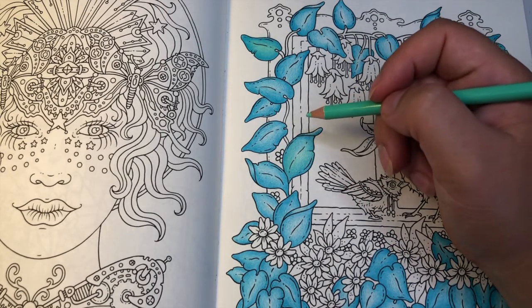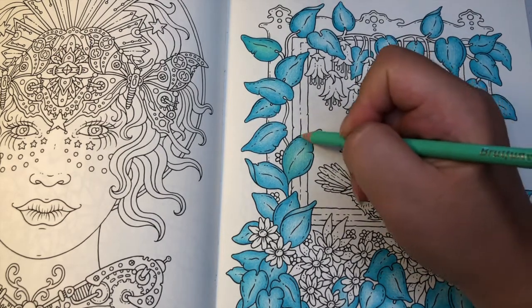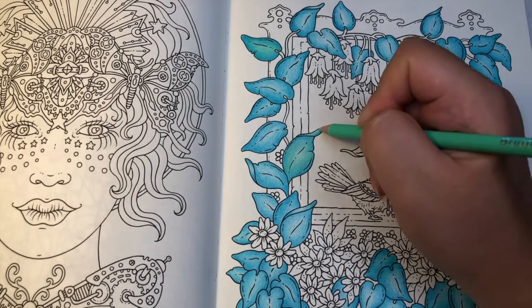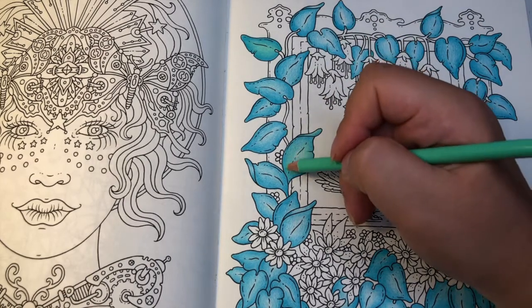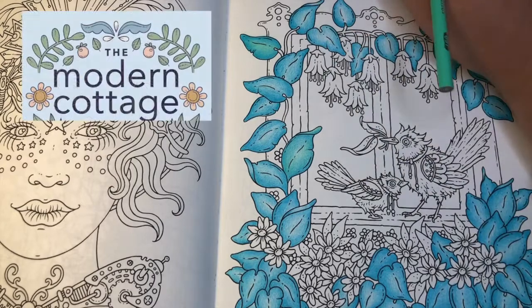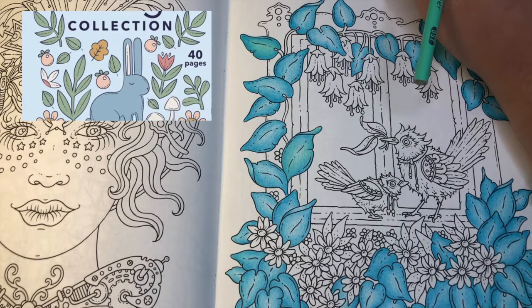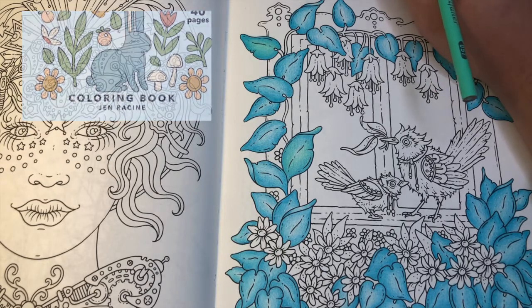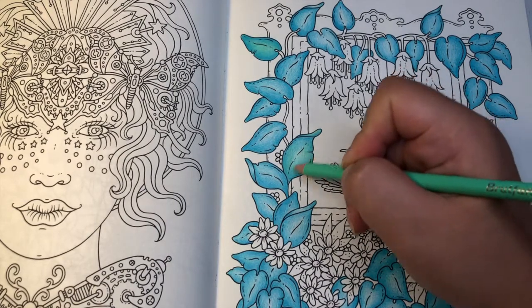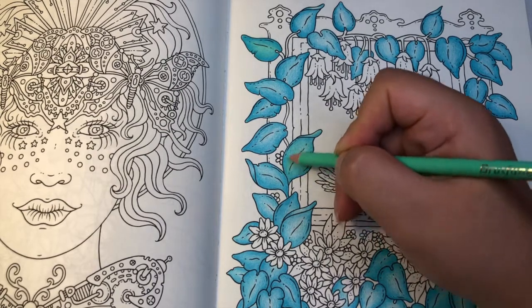So the first book I'm going to talk about is by Jen Racine. And I know she has a couple other books. A couple of them are actually really popular here on ColorTube, YouTube for coloring, whatever you want to call it. The one I have in mind is called the Modern Cottage Collection. There are 40 pages in there, and if you go on Amazon, you can see a preview, and on the back, you'll see it's very folk art style. I also get a Scandinavian art style from it.